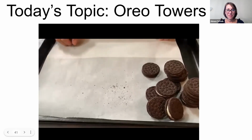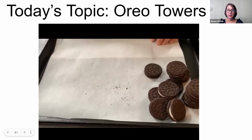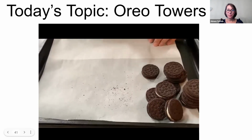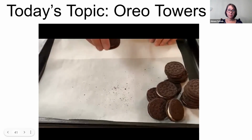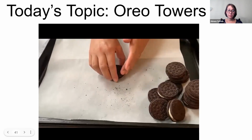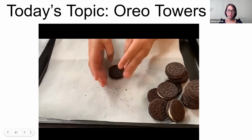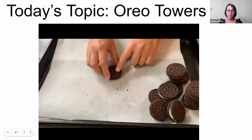Awesome. All right, so for our cookie towers, we're going to try and build the tallest tower we can before it falls over. And we're going to count the cookies as we place them. We're going to stack one cookie on top of the other. If you need to use your other hand to find your tower, that's fine, but we're not going to hold our tower to keep it from falling. Are you ready? So I'm going to start. I'm going to put my first cookie down.